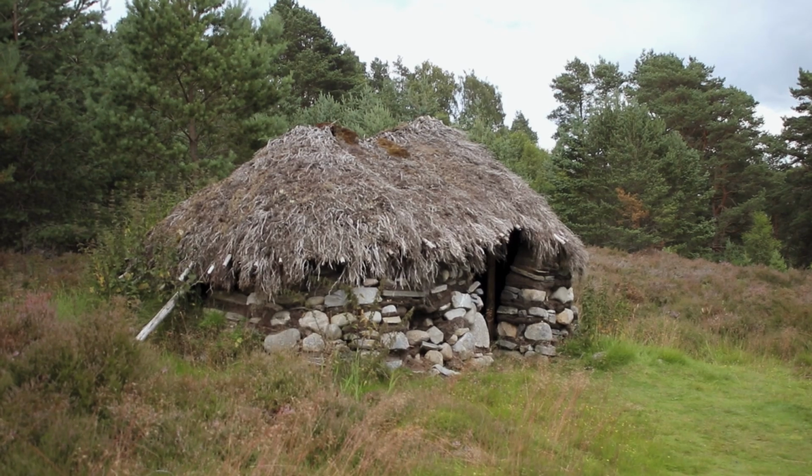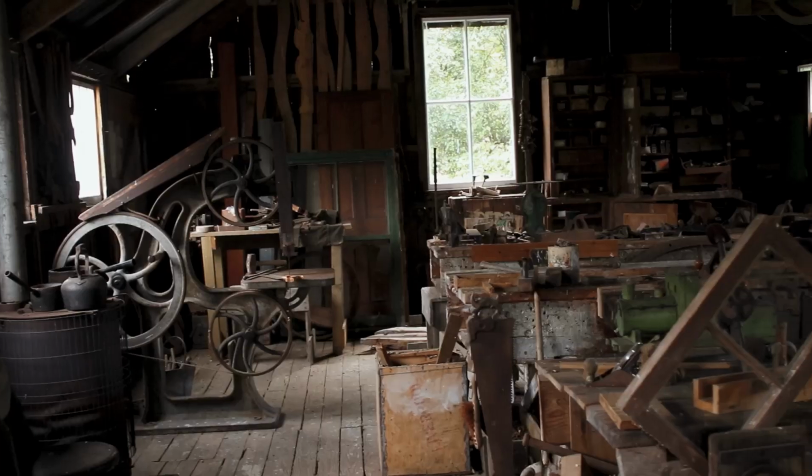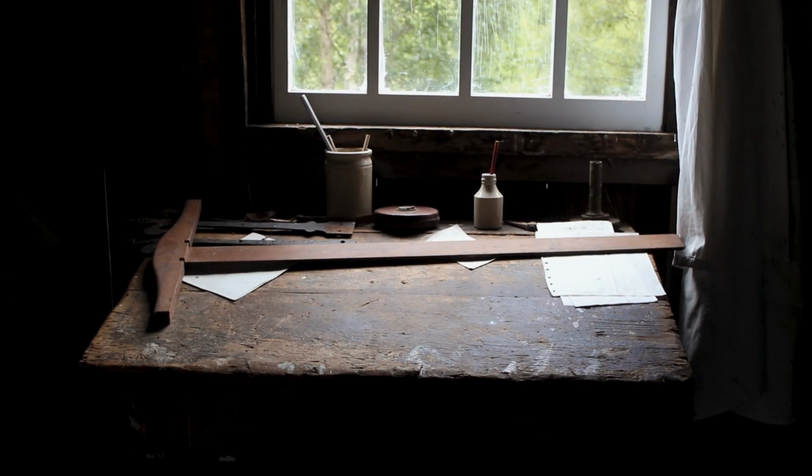The museum is divided in two parts. The other half is late 1800s to 1960s, with wonderfully kept workshops, stores and farms.